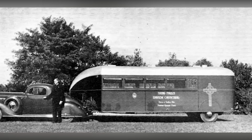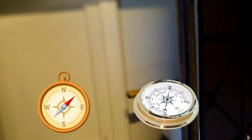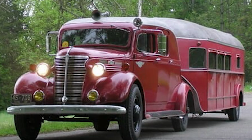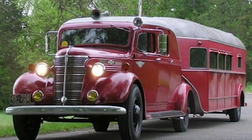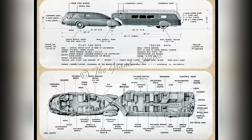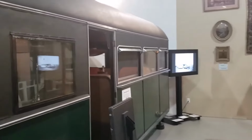Inside, these trailers offered real comfort for their time: a compass, a barometer, a kitchen with a refrigerator, and even a toilet with a flushing system, making them true land yachts. The Aerocar models were expensive, around $5,000, which was a significant amount in the 1930s, especially during the Great Depression. This explains the relatively small number of units produced, only a few hundred.